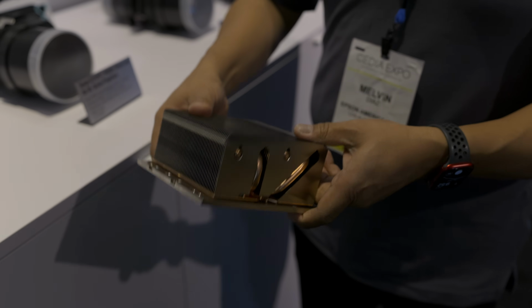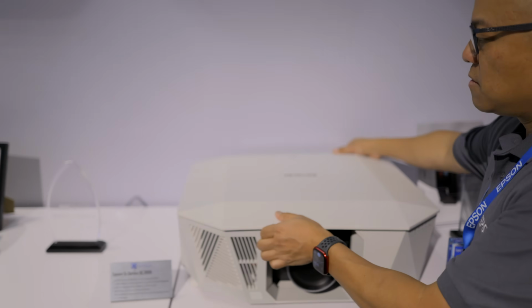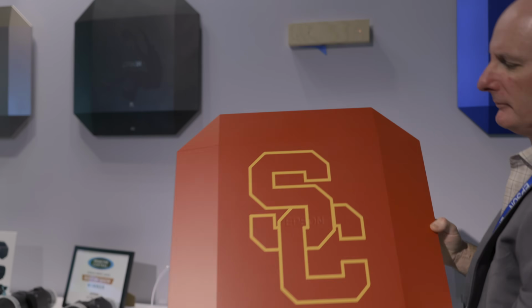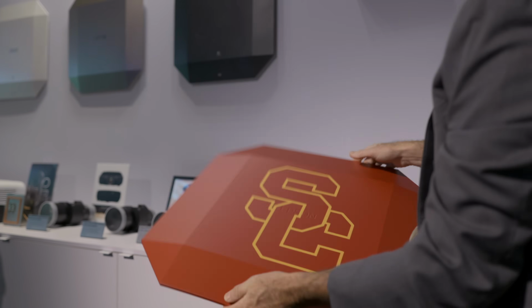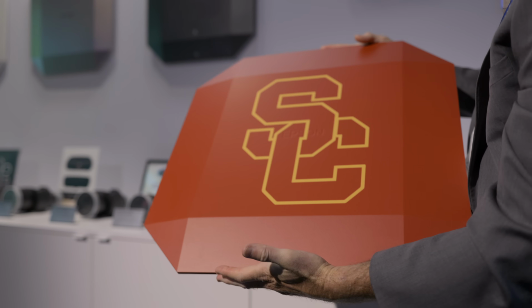These projectors also give you the capability of customization. We can remove the top cover. We wrap them in automotive wrap, so you can show off your school spirit, or blend in with your interior environment, or play homage to your favorite athlete like Shaquille O'Neal. Like we can do that, right? We can do that. We're giving interior designers, custom integrators, builders, and architects this opportunity to build these experiences for their customers that are just amazing.